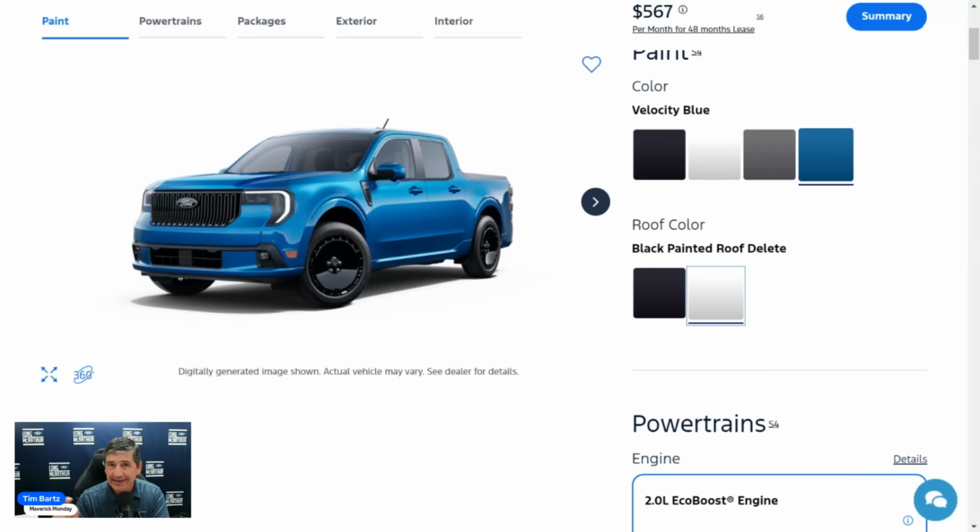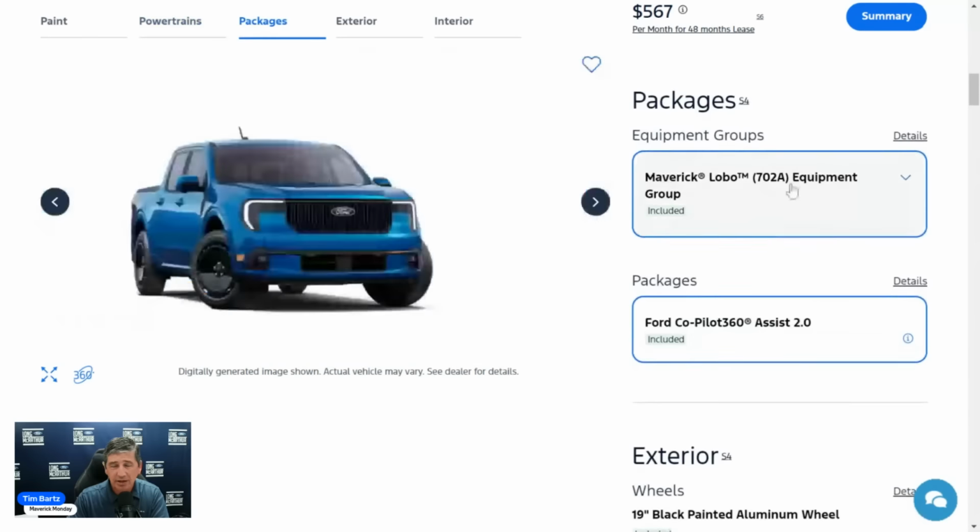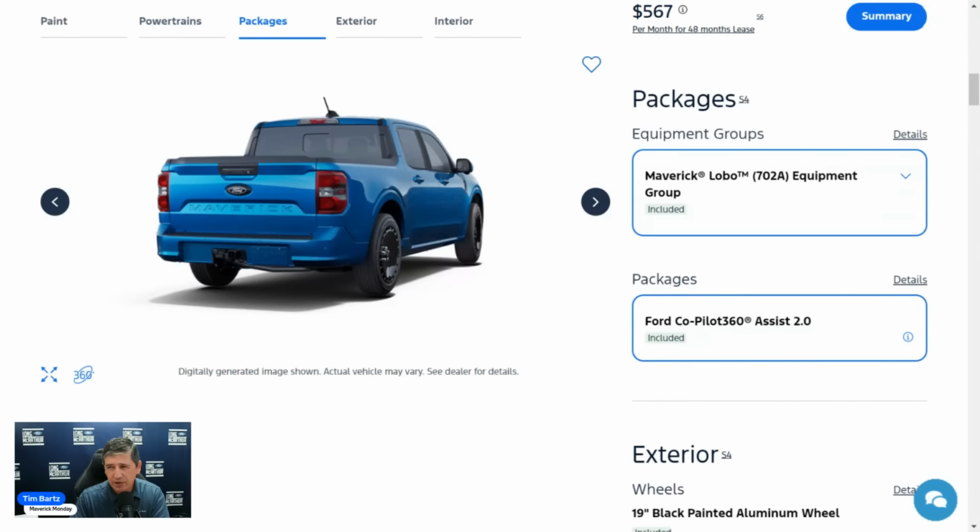Black appearance package, it is not available. So just pointing that out and making that change there. Now, maybe this is an option that you can remove, because I know Lobo is going to have another trim level or another equipment group. You can see this one here, when you look at packages, says 702A. There's going to be a 402A one coming out in Job 2 in November. That package will not have the black painted roof. So maybe it's something that we can't select yet, but we will be able to delete the roof down the road at Job 2. I don't know. I'm still trying to get information on that as well.